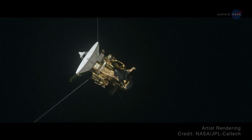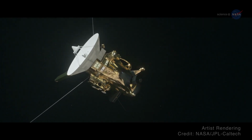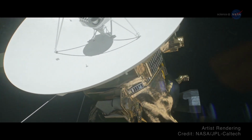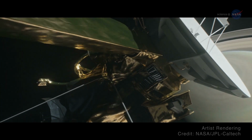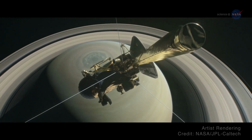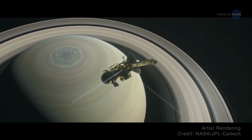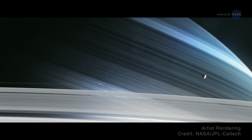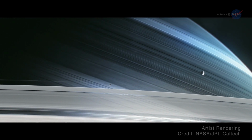We cannot see how the processes on Saturn happen with the telescope, so we had to go there. Only a few missions have visited Saturn. Pioneer 11, Voyagers 1 and 2 flew by, but Cassini orbited Saturn 294 times from 2004 to 2017.